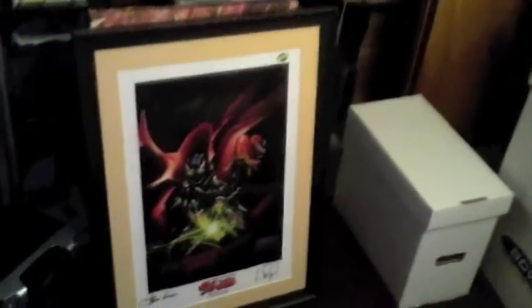You guys want to see more absolute nonsense? This is my framed Spawn poster that was signed by Mr. Todd McFarlane. As you can see, I got to meet him at the con a couple years ago. It's really cool. That is not for sale, so you can kiss my ass if you ask for that one. The CGC collection, all these boxes are full of CGCs, every single one of them. I think I have about 300 CGC comics. So you guys see why I stopped collecting.